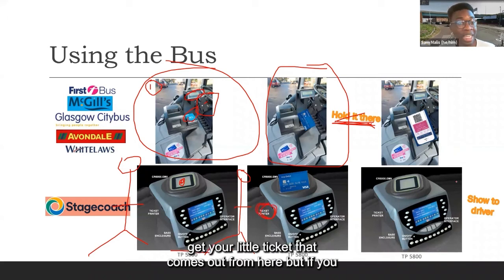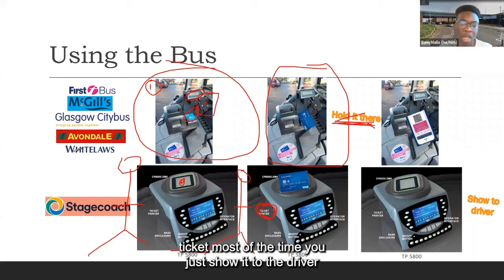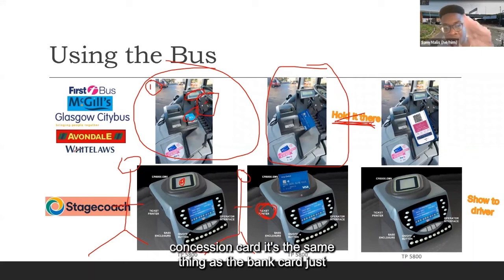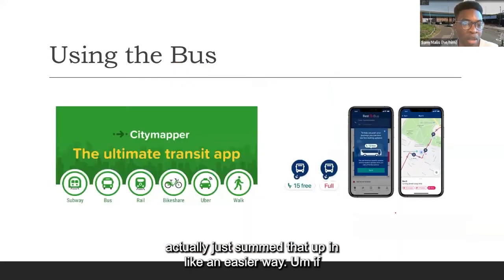But if you have a day ticket of some sort, like a Stagecoach day ticket, most of the time you just show it to the driver, because there is no scanning thing here. If you've got a concession card, it's the same thing as the bank card. Just tap it on there, and then you're all good to go. And hopefully I've summed that up in an easier way.